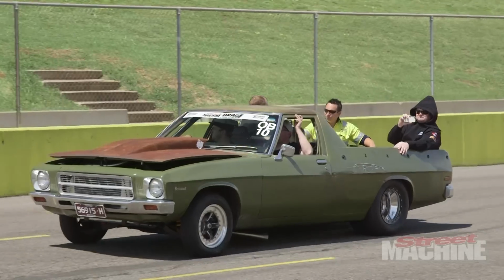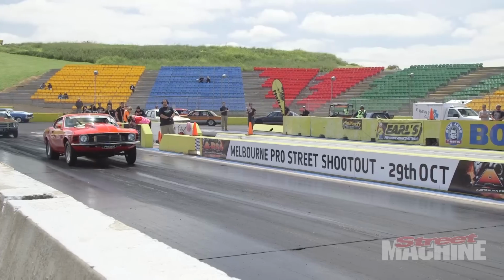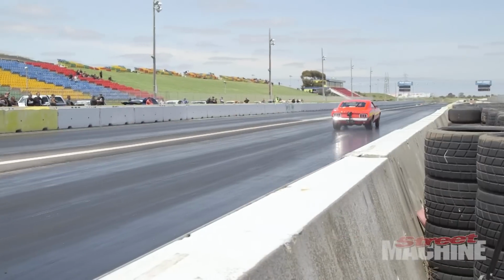The event kicked off at Calder Park Raceway with over 100 cars in attendance. They're going to have a big week ahead of them, 1,500 road Ks and 5 tracks. Right out of the blocks, we had some massive numbers.